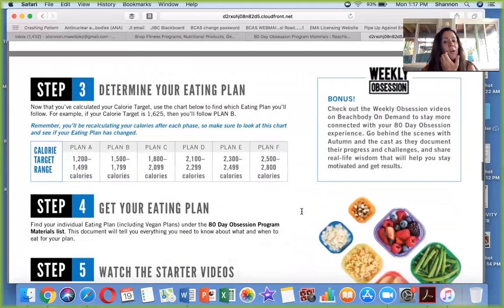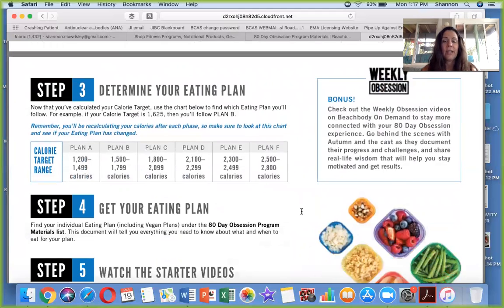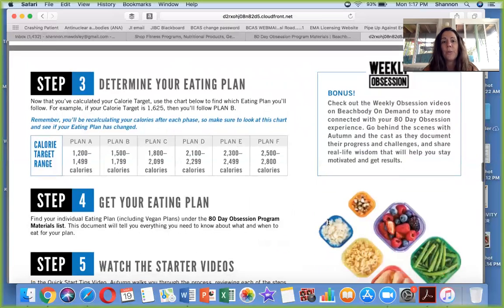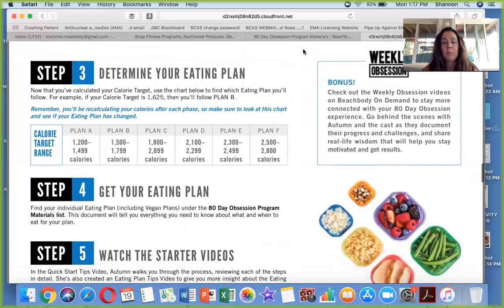So here you're going to find out which meal plan you're in. Again, it's going to be the same for the 21-day fix, 21-day fix extreme, different calculations. So you're going to go to 21-day fix or 21-day fix extreme, and you're going to follow the same type of pattern, but the numbers are going to be a little bit different in here, okay? So if you're doing a different program, make sure you go into the same program materials, nutrition section, and find out what it is there. If you decide that you're going to do 21-day fix, 21-day fix extreme, or 80-day obsession, whichever program, okay? I'm just using this as your reference, okay?